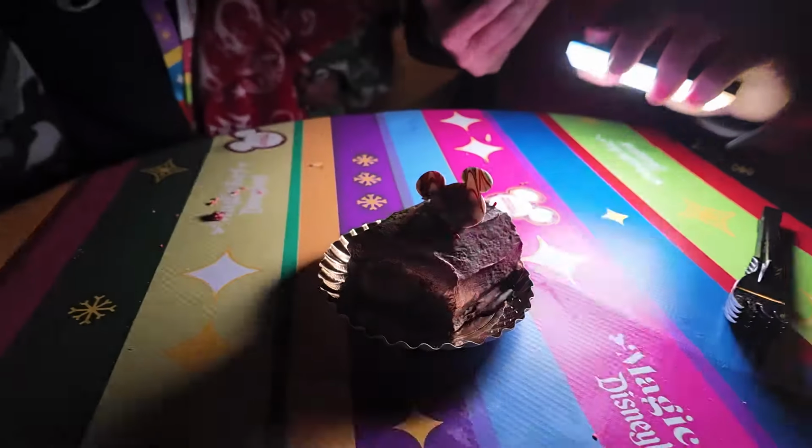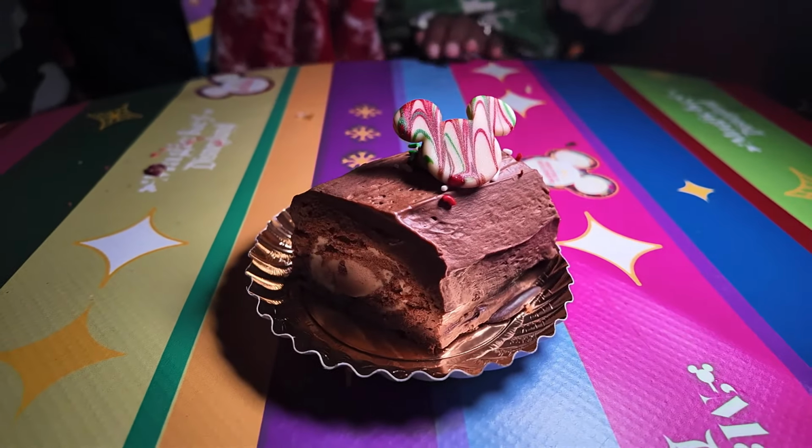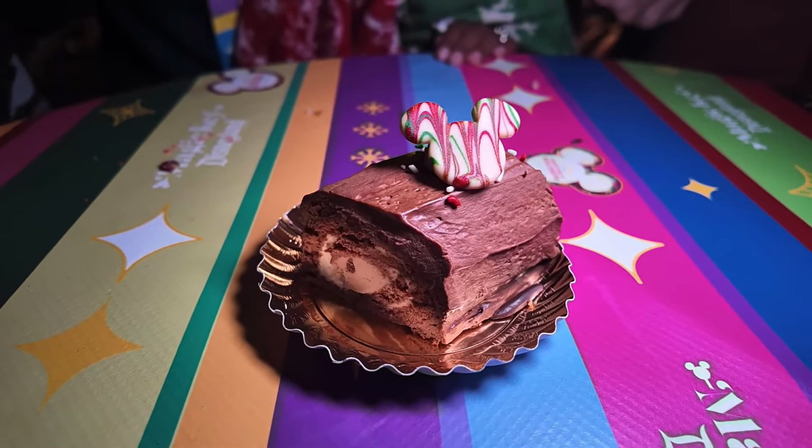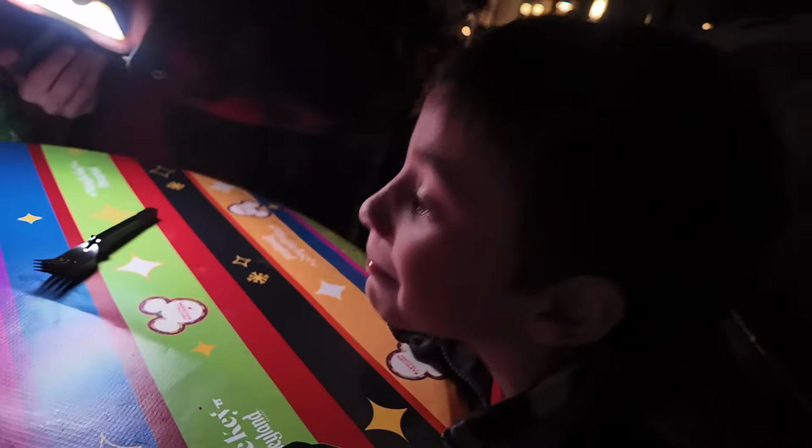And then Trevor over here, he ended up getting, what is this, Trevor? The Yule log of some sort? Cookie dough Yule log. I'm not going to have it. I already had too much sugar. But Trevor and his kids, they need more sugar, especially this guy right here. He needs lots of sugar. Actually, he doesn't need any more sugar.